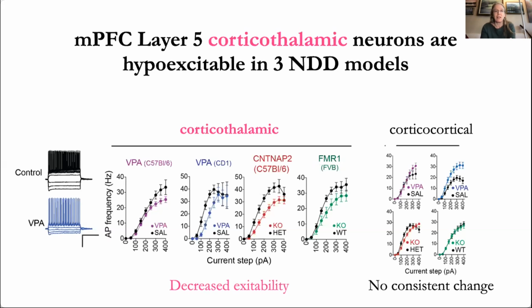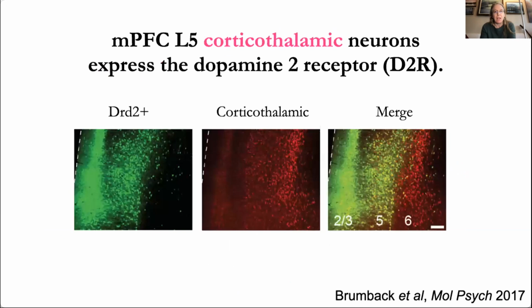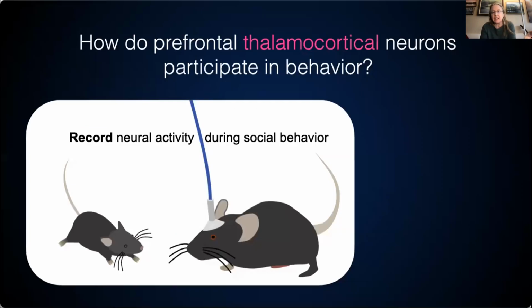And so then we said, okay, well, these cells are hypoexcitable in these different models. How are they behaving in the animal? What information are they encoding? And might that information encoding be different in the models of the neurodevelopmental disorders? So we took advantage of the fact that these corticothalamic cells that are dysfunctional express the dopamine type 2 receptor. So from here on out, I'll be talking about these DRD2 positive cells, which is really, for the purpose of this talk, synonymous with corticothalamic cells. And so first we asked, how do these prefrontal, I wrote thalamocortical, pardon me, I mean corticothalamic, how do these prefrontal corticothalamic neurons participate in behavior?